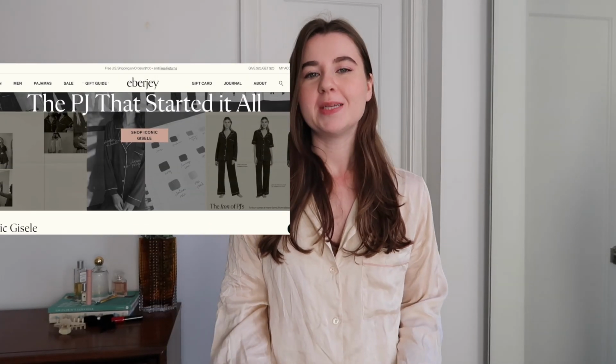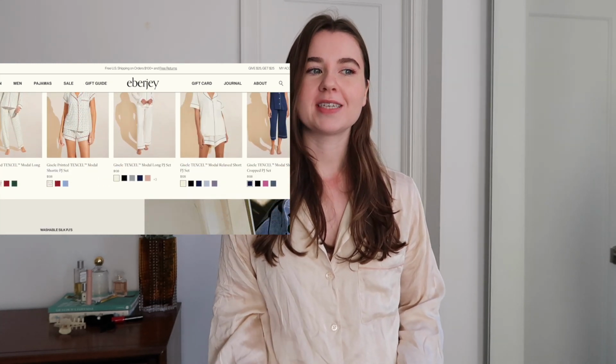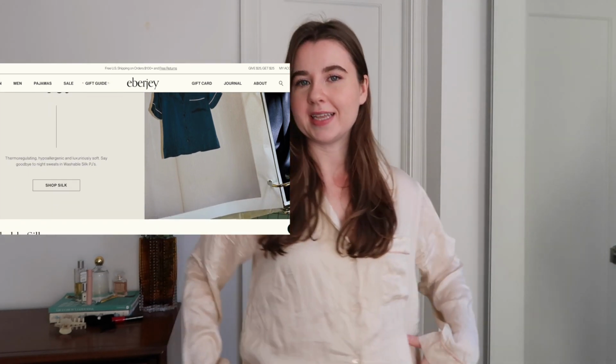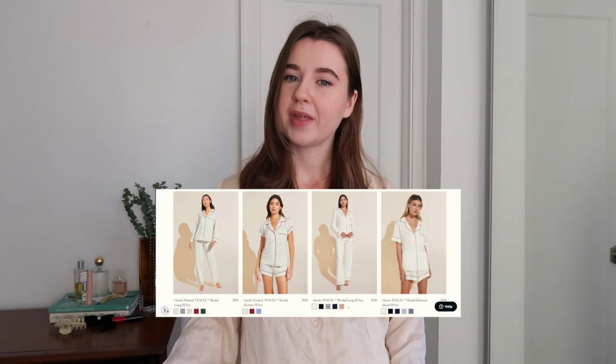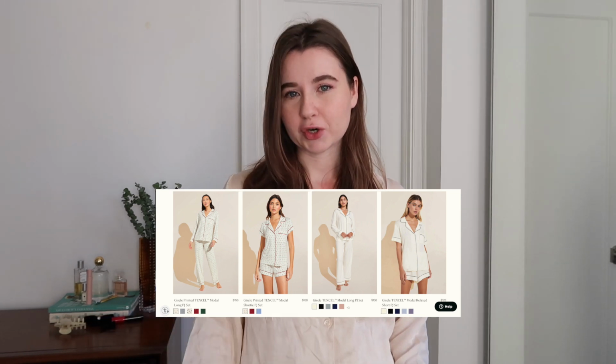Eberjey has been around in the pajama world for a very long time. They were actually the first brand that I tried a nice pair of pajamas from. The set that I'm wearing is from Eberjey, and I do really like these, but I do have a few issues with Eberjey. Now, their most commonly used fabric is modal, and as I talked about with Lake pajamas, modal is not as durable as cotton and is harder to keep looking nice.